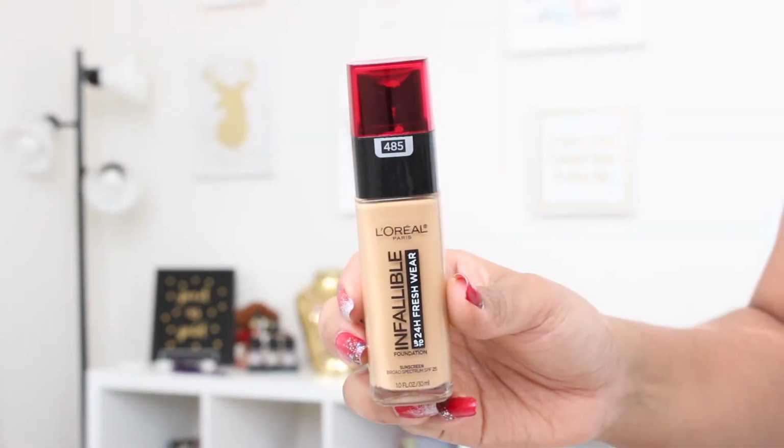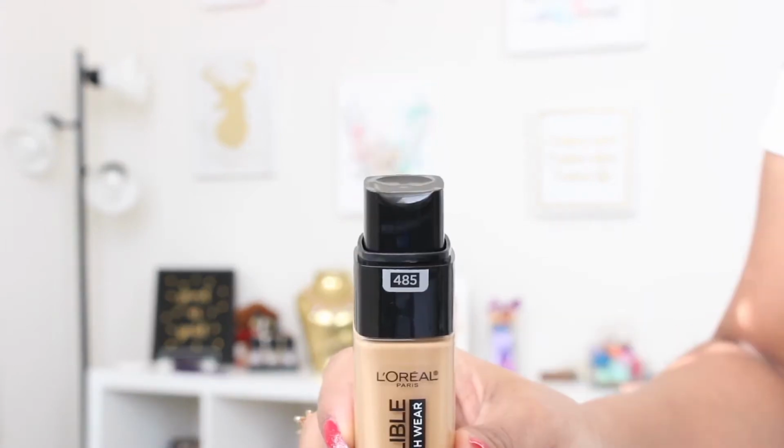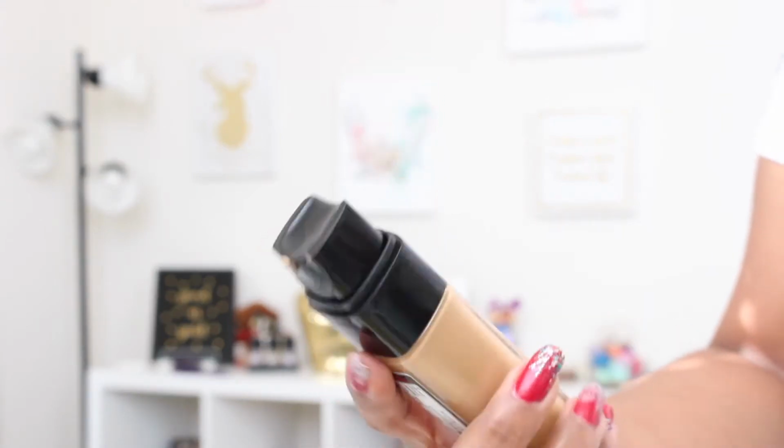So today I'm going to be sharing another foundation review from the drugstore, and this is another new foundation that we just got at the drugstore. I purchased it at Ulta, and it is by the brand L'Oreal, the L'Oreal Infallible Fresh Wear 24-hour foundation. The one that I have is in the color Golden Sun 485, which looks like it might be a good match. Hopefully, I'm not the best at picking my foundations online especially, but we'll see how it works.